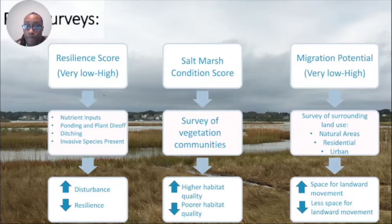And then the last part of the assessment was looking at the migration potential, because the natural response of salt marshes is to move landward and to move backwards. But as we know, with coastal development, this isn't always possible. And so some areas have higher migration potential than others. So then looking at the surrounding habitats to see if it's surrounded by natural areas or residential or urban areas. And then if the salt marsh does have space to move backwards, it will get a higher migration potential, but if it doesn't, it'll have a lower migration potential. And so areas that have lower migration potentials will then show to be less resilient to sea level rise, because there is no natural response of being able to move backwards unless those barriers are removed.